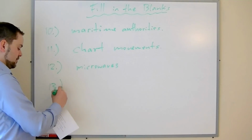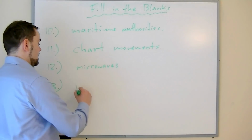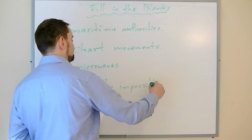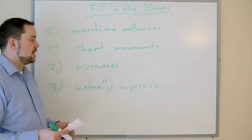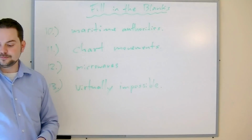The last question, number 13, is this data renders large-scale maritime disasters, and then we can see that the answer in the passage is virtually impossible. So again, once I have my answers, I check my sentences, I look at the word forms, and I make sure that they're correct and that they make sense.